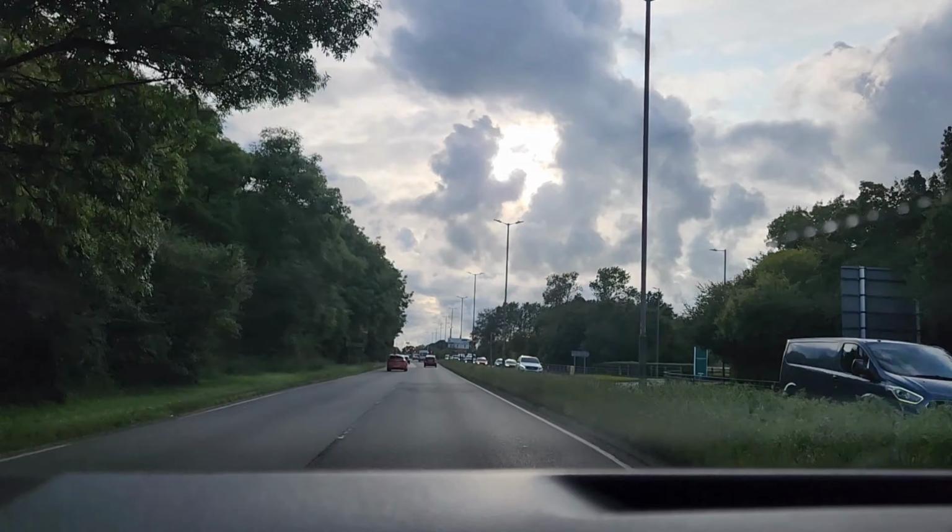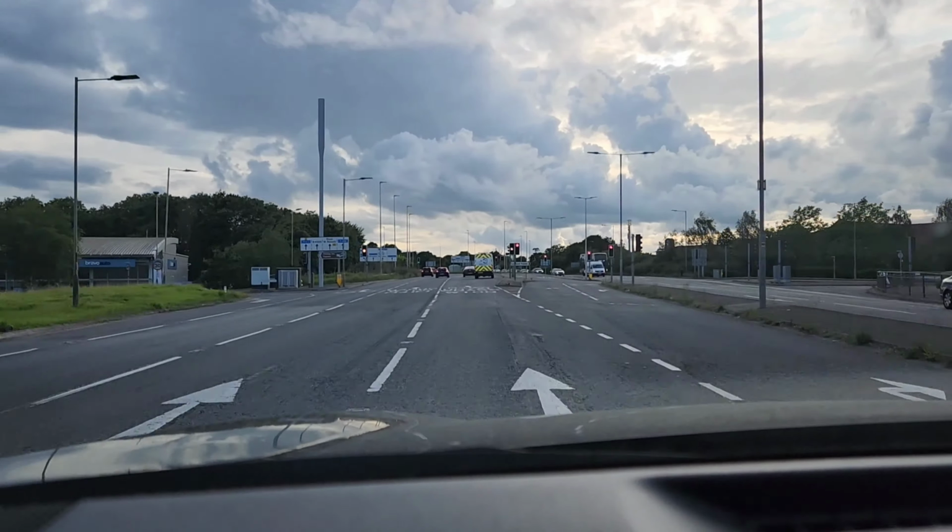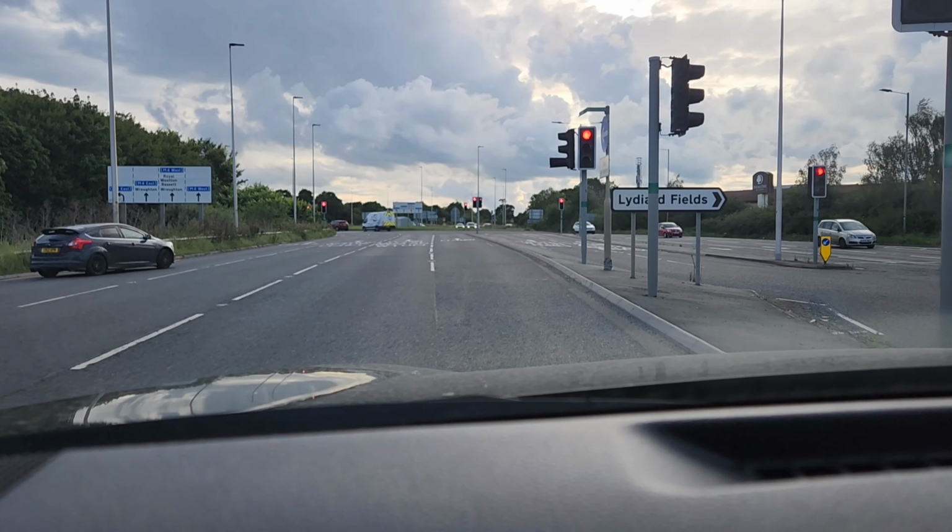Indicate right, and wait for a safe time to exit. Drive on the inner side of the roundabout. Stay in your lane, which is the fast lane. You will eventually reach a section with several lanes. Stay on the right hand side that says M4 Royal Bassett.